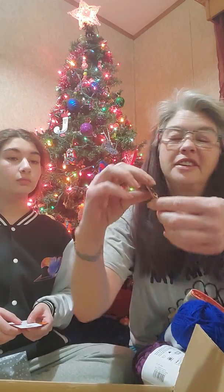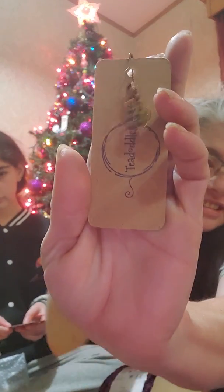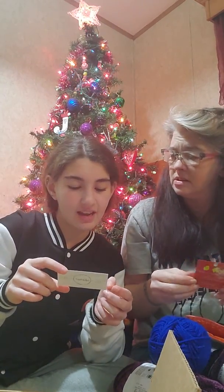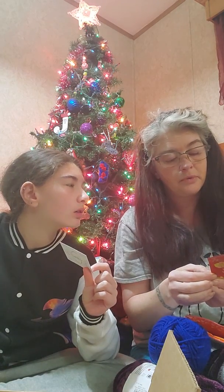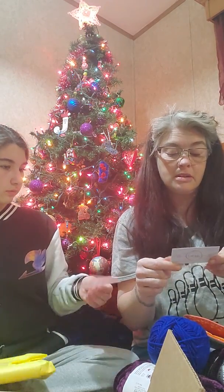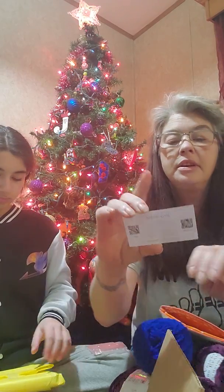And then one that says made with love. Can you see it? Oh, I hope so. And there's some tea. Stop stealing the tea. You stole my tea. And then there's salted caramel. And then this, what's this? It's a business card from where the stitch markers and the bag came. It's Christy Cook. There's her tea doodles, and that's her card.